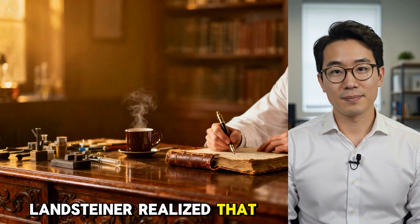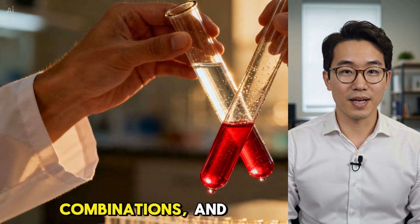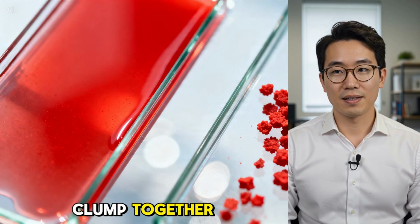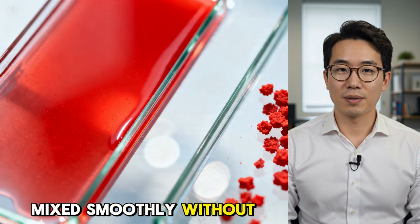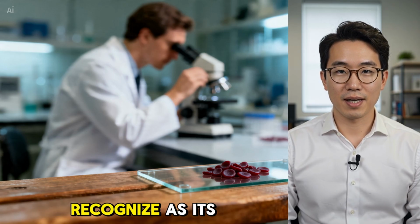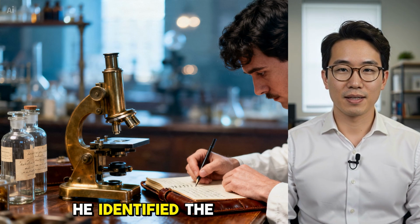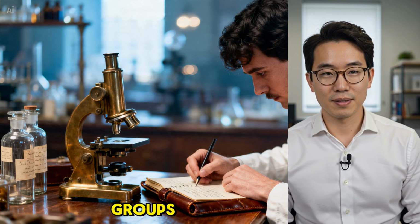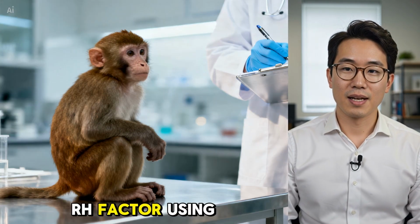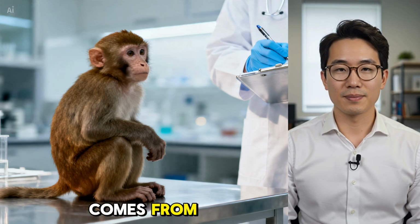Landsteiner realized that human blood wasn't all the same. He took blood samples from his colleagues, mixed them together in different combinations, and noticed that mixing certain samples caused the red blood cells to clump together, while other combinations mixed smoothly without any reaction at all. That clumping reaction was the immune system attacking blood it didn't recognize as its own. Through this careful, methodical work, he identified the A, B, and O blood groups. Years later, other researchers, building on his discovery, identified the Rh factor using research involving rhesus monkeys, which is where the name Rh comes from.